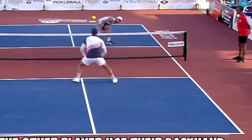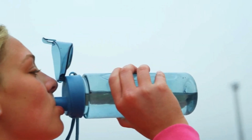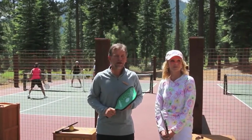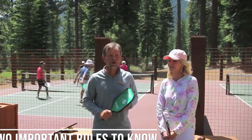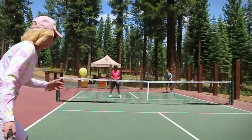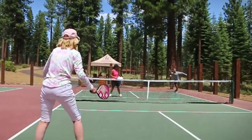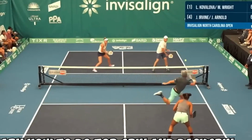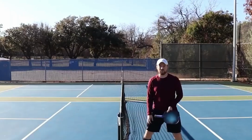But there are a few things you should know before you go to the courts. First, don't forget to bring water. When playing pickleball, it's important to drink enough water. You should also know 2 other rules. 2 important rules to know. There are 2 basic rules that you must know when you play pickleball. People will help you out on the courts, but it's best to have these rules swimming around in your mind before heading out. Don't worry if you mess up and forget about these rules. Even experienced players mess up on them sometimes.